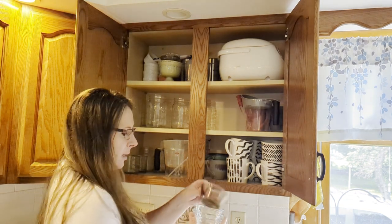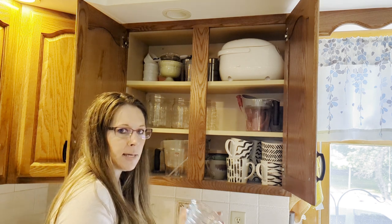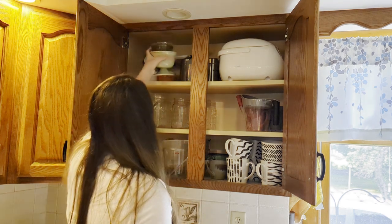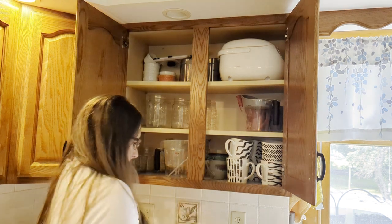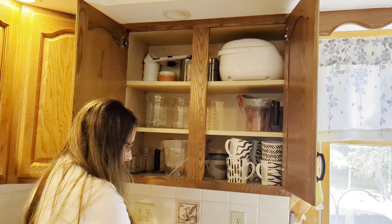declutter some of these glass bowls. I do use them a lot for like ingredient prep and spice prep and things like that, but I don't need all of them. So I think I'm just gonna keep these ones. So we'll let these go.